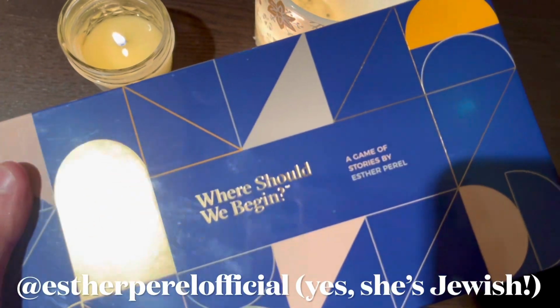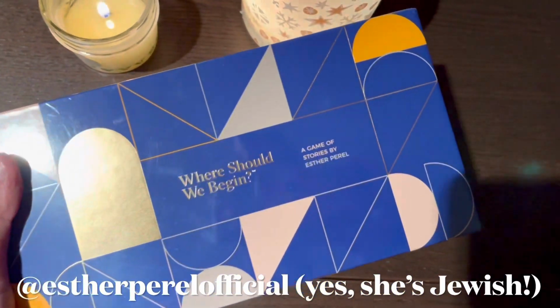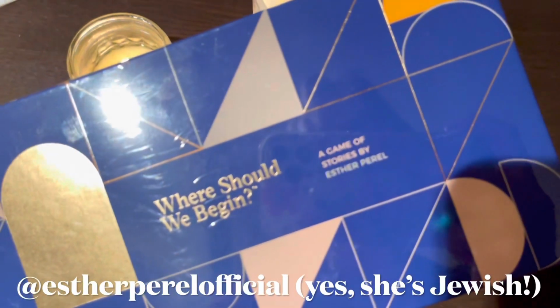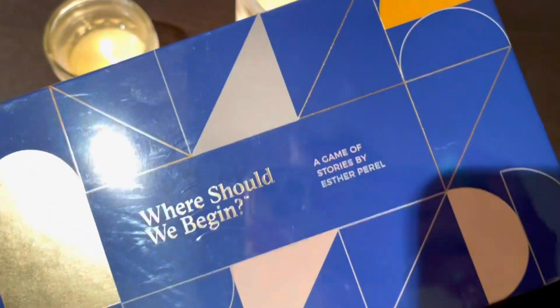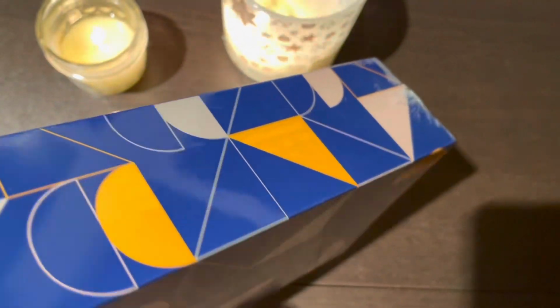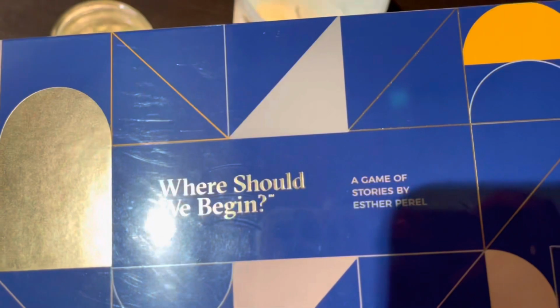For my husband, who is notoriously hard to buy gifts for, I got this card game, A Game of Stories by Esther Perel. Esther Perel is a very well-known relationship therapist from Belgium, and this can be used between couples, families, groups of friends, and it is a good kind of intangible gift for people who don't really value possessions that much, and so I'm very excited to explore this with him.